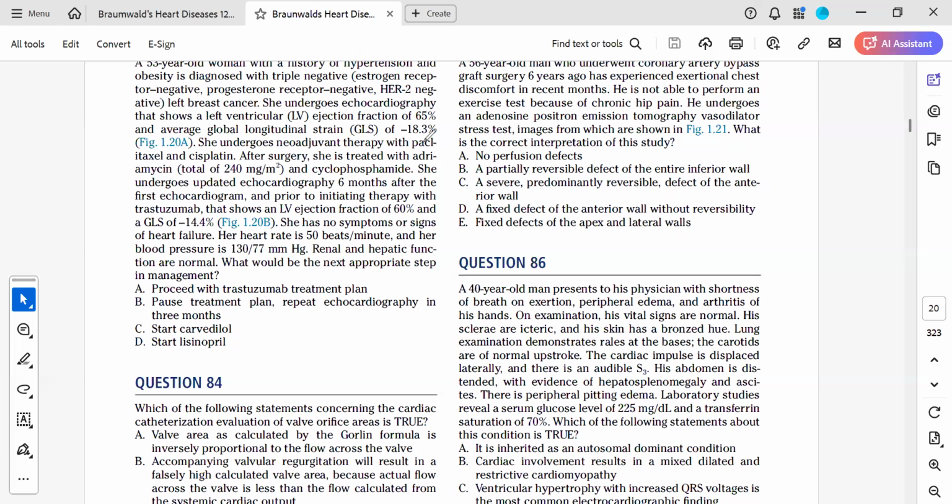Valve area as calculated by the Gollings formula is inversely proportional. This one, of course, is not true. We remember the Gollings formula, so this one is not true. Accompanying valvular regurgitation will result in a falsely high calculated valve area because actual flow across the valve is less than the flow calculated from the systemic cardiac output. Honestly, Dr. Eugene, I can't remember anything about this. Please, if anybody can help, let the person just help now.